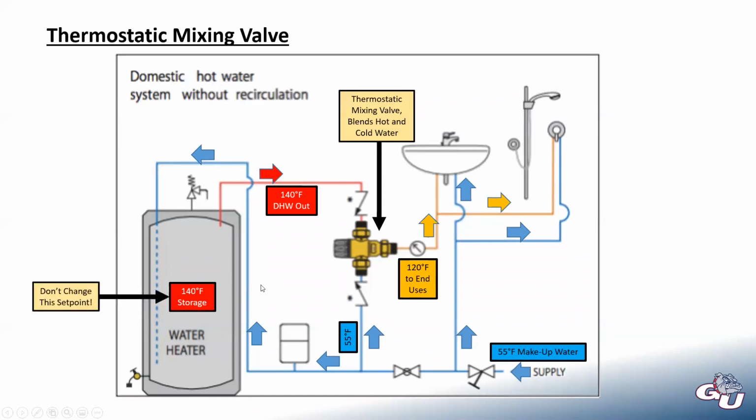So what we don't want to do is change this set point right here. Instead, we want to change this set point. So you could walk into a building where they're storing water at 140 degrees, and the thermostatic mixing valve is set at 140, which isn't doing much good. It's not doing what it's intended and designed to do, but that could be an easy way to save some energy. You just need to make sure you're changing the set point at the right spot.